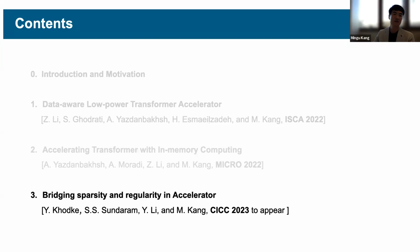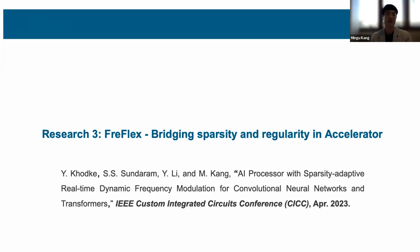Okay, the very final research is bridging sparsity and regularity in accelerators. So this project has been published in CICC this year. The project name is FreeFlex.